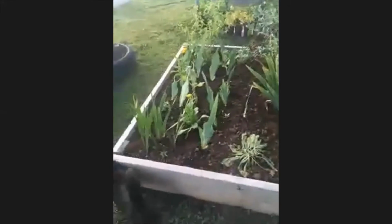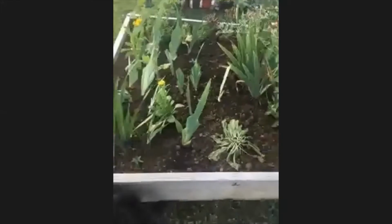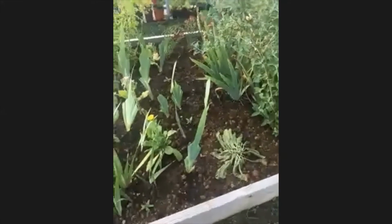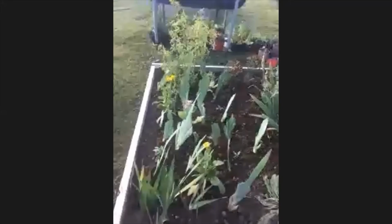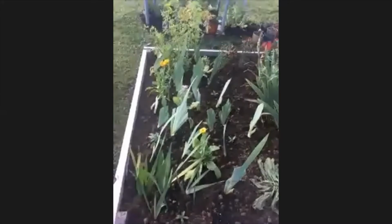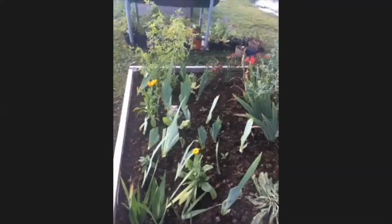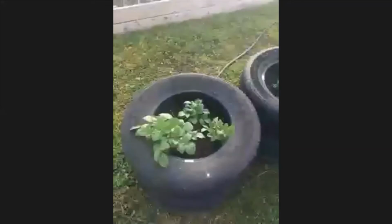And I just recently pulled out a bunch of, originally the soil in this bed was about 5 inches shorter than it was. I've been filling it in. So I've been having to dig up my iris and replant them. And the prerequisite, potatoes and tires.